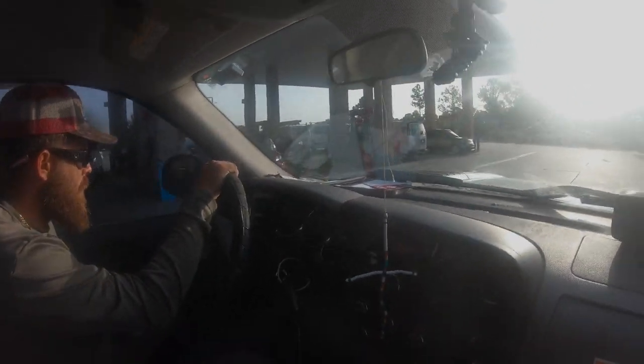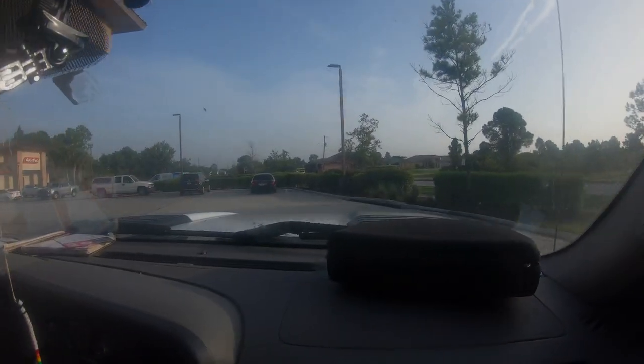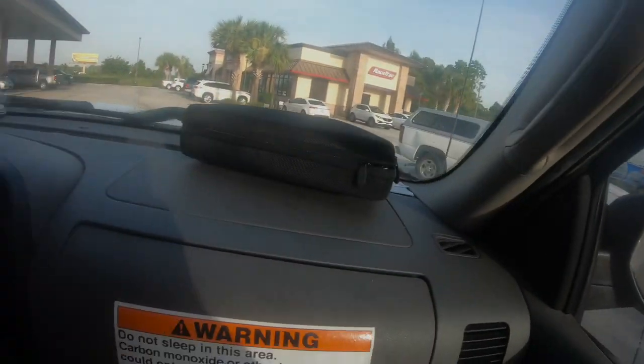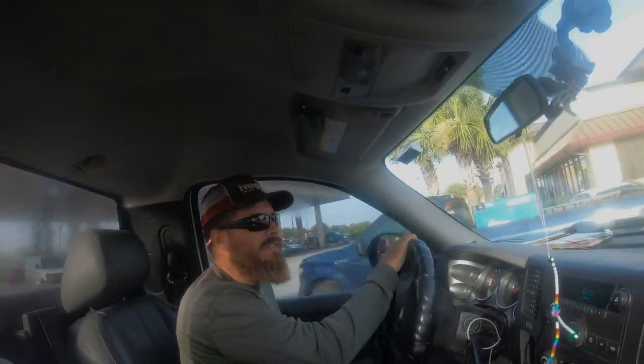This is the same store that we saw chickens at. We have now come across, we were actually scared that we were gonna get pulled over. I'm worried. This vehicle here has the, it is a booty patrol. It's like, good thing we weren't out there walking around when he was around, because then it would have been pulled over. He must be inside.